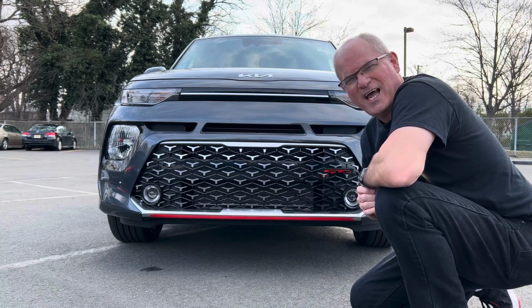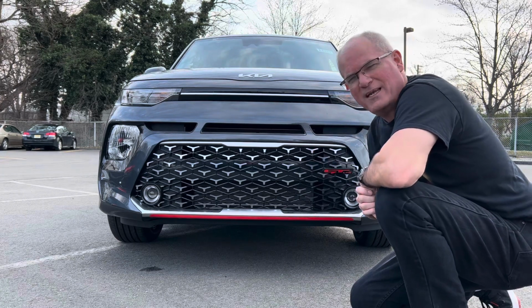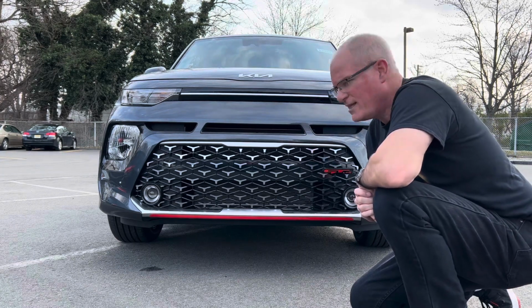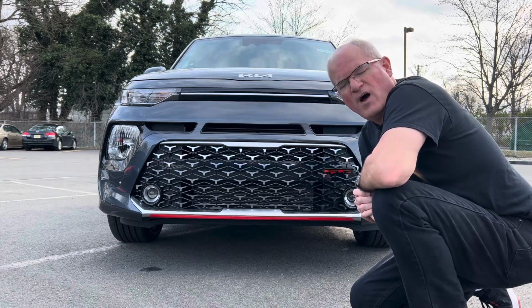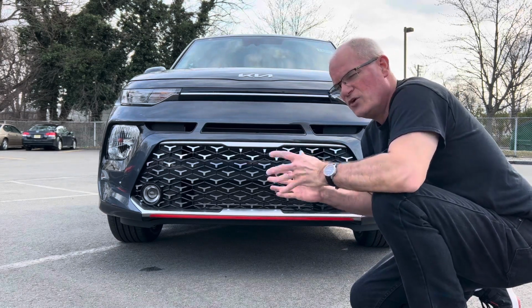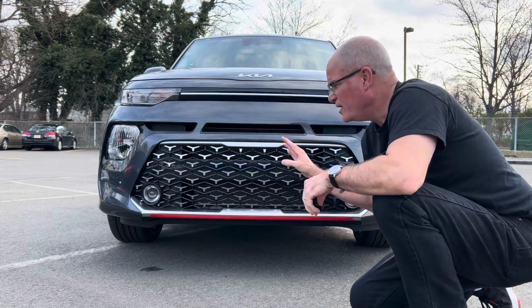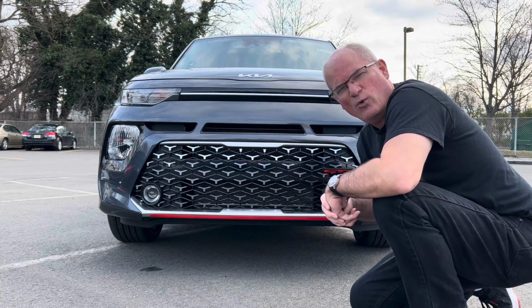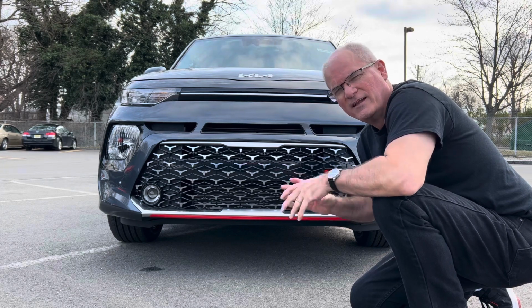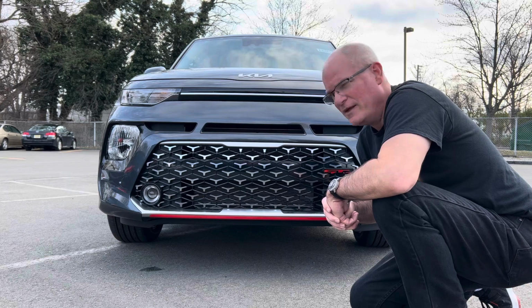There is no LED lighting on the GT line trim, so you have standard projector beam headlights with standard daytime running lights and standard fog lights. So if you're used to the LED lighting, that is a nice bright white light. When you go back to the standard lighting, like on this car, you're going to see that yellowish hue to the light, and that'll tell you that it's not LED. It is a standard projector beam, and that's what we have here.